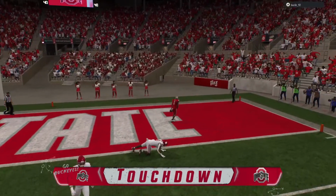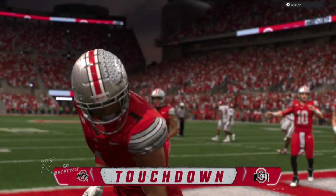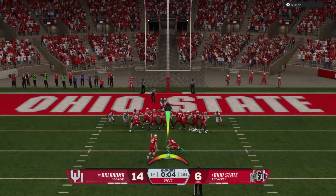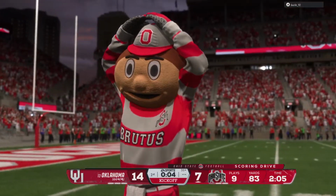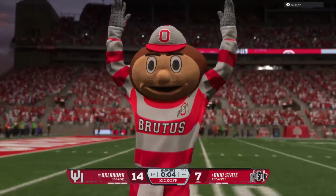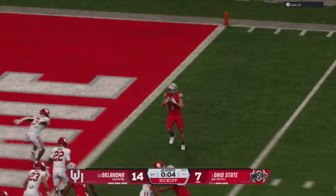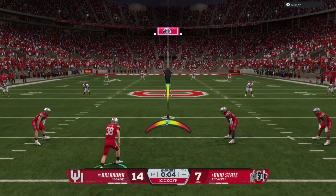And he gets in for the score. Touchdown, Ohio State. And we'll set up with the PAT. PAT is good. They still trail though. Got momentum after scoring that touchdown. Now the kickoff team out there to kick it away.